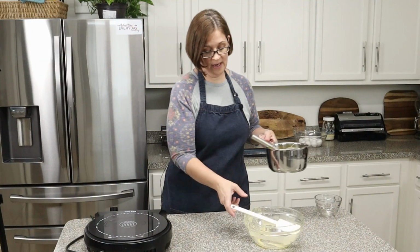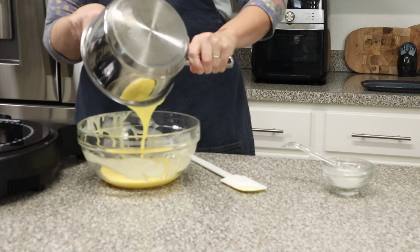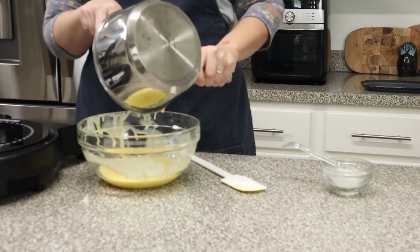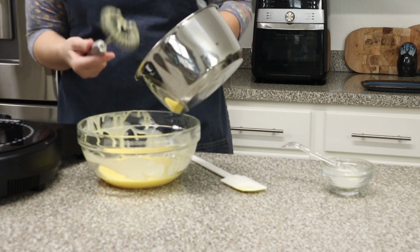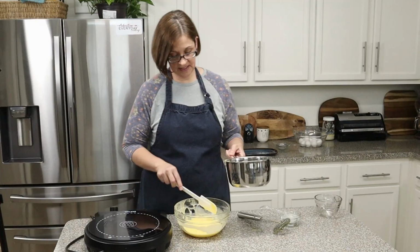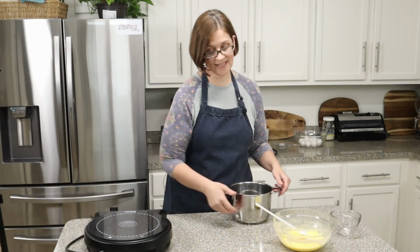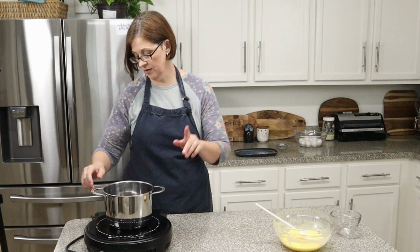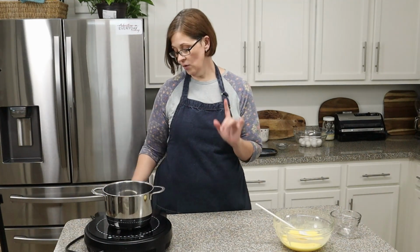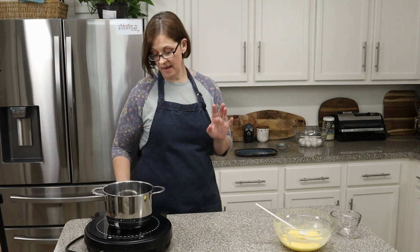And we're gonna go ahead and get it back into this bowl so that it doesn't continue to cook. But at this point, it is so silky smooth that I think I did it right. Skill number half, done. All right, we're gonna go ahead and set that aside, and now we are gonna get some water to boiling.